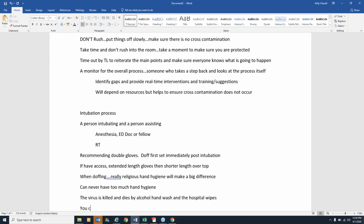Do multiple steps if you need to, in between mask, face shield, bouffant cap, gown, booties if you're using them, but just to stress hand hygiene, religious hand hygiene during the doffing. And again, if you can have either a buddy system or a monitor for the doffing, I can't reiterate this enough: make sure that it's done slowly and in the proper order.